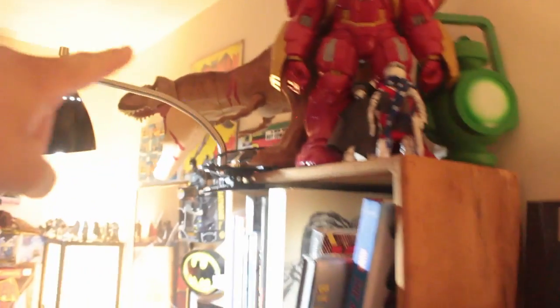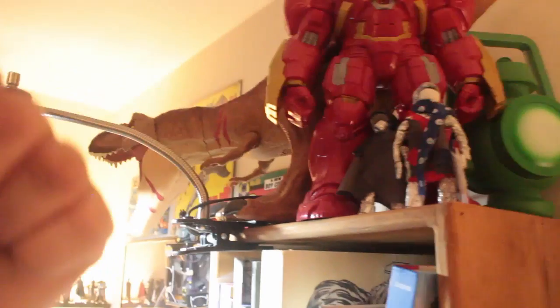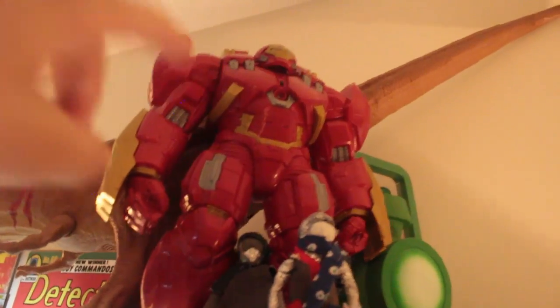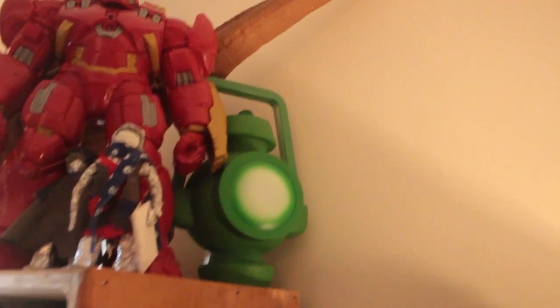So at the top I have my T-Rex. Still have the battery so I can actually just close the mouth and open it to get that awesome T-Rex roar. Got a giant Hulkbuster, Green Lantern battery. Did I just say battery? Green Lantern battery. Wow, I can't speak.